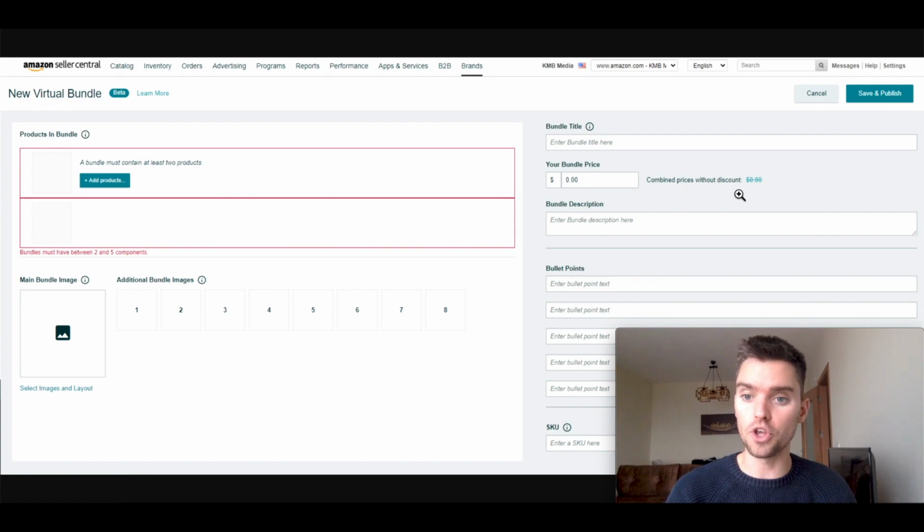And Amazon will show you the price with the discount. So they'll actually show you, whatever number you enter here, how much lower it is. Anyway, it'll show you the discount here. Sorry, I'm tripping up over words. Really simple. So there's your price.